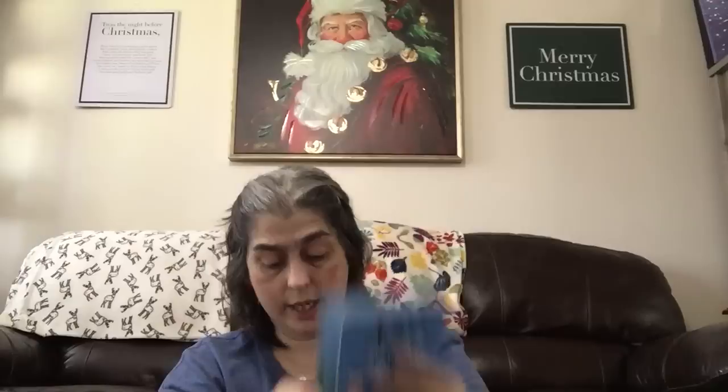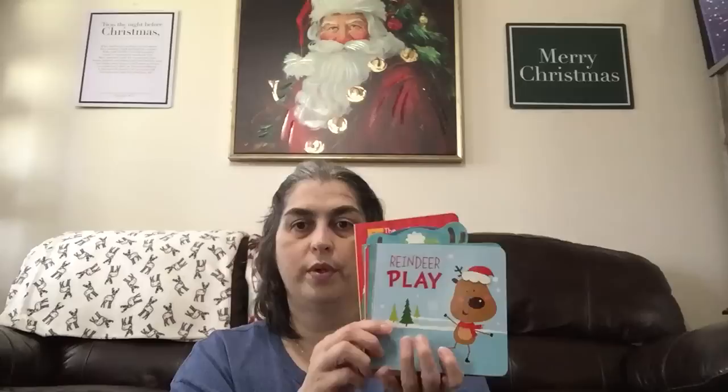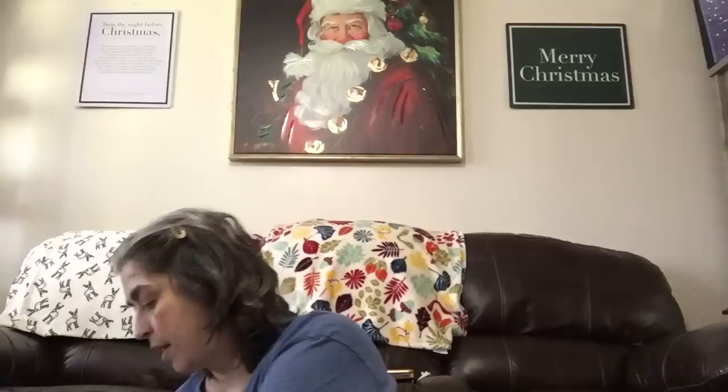Not a lot of reading, okay? But again, I mean, he's a baby. So I'm just trying to build up his little book collection. And definitely, you know, Christmas books are always nice. And you see, I'm missing a second one that goes with this. It was probably something having to do with Santa, but oh well.